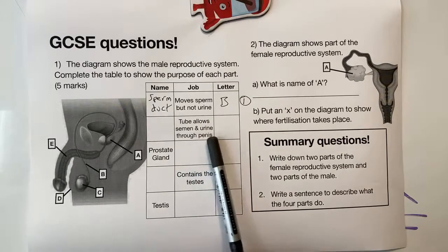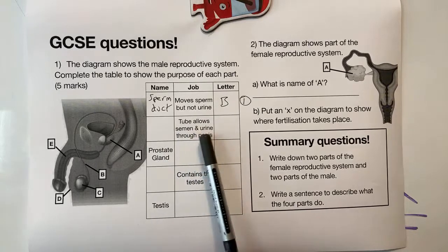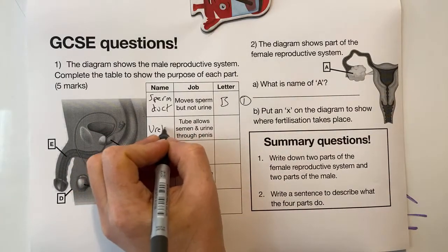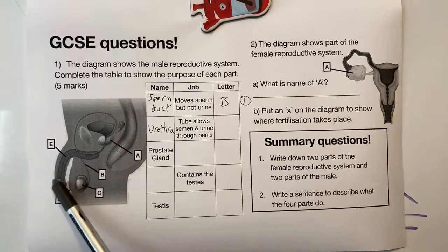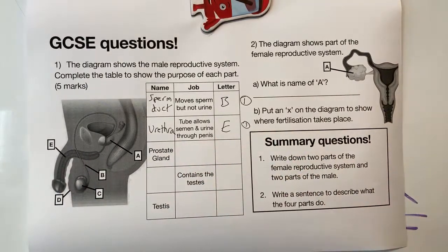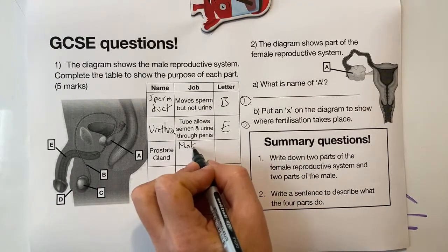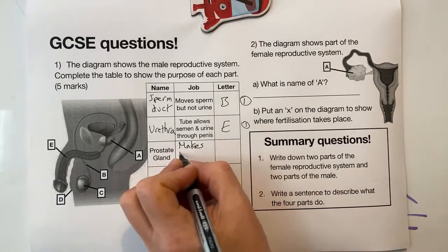The tube that allows semen, remember semen's the fluid and the sperm mixed together, semen and urine through the penis, that is the urethra. Urethra! And the urethra is in the middle of the penis, that's easy, it's this tube running through the penis, which is E. 1 mark for both of those. The prostate gland, you could have written loads of stuff about how it makes the nutritious fluid which is added to the sperm, but if you just say makes nutritious fluid, I think you'd be alright.